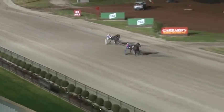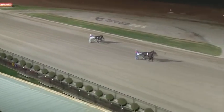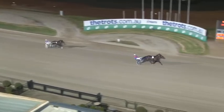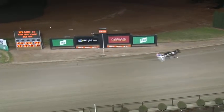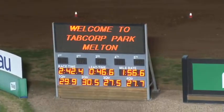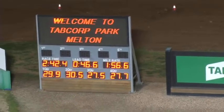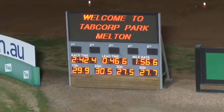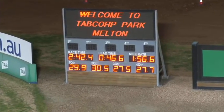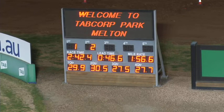Then Sahara Sirocco can do no better, but Rock and Roll Do, he's a big strong type, and he comes down. He runs some really good times this last 800, and Rock and Roll Do wins impressively. He broke Sahara Sirocco. He couldn't keep up, 20 metres away second. 27.7 the final quarter, so 55.2 last half. Scintillating times, 156.6 a mile rate. He's a good horse. He's a real good horse. Rock and Roll Do wins. Sahara Sirocco second.